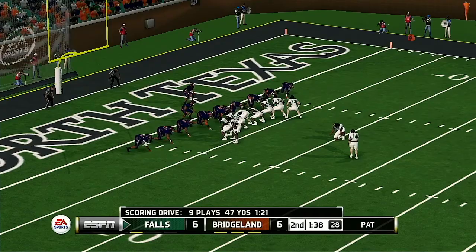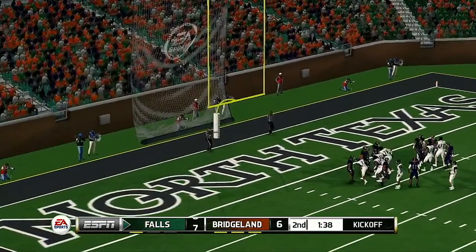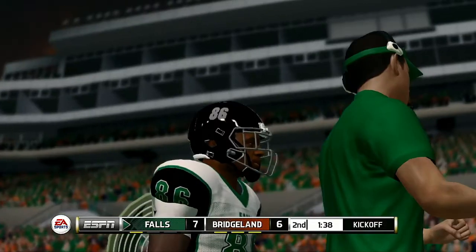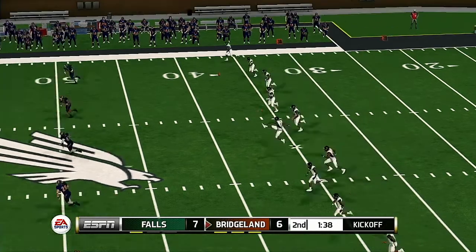Trying to take the lead. Here's the extra point. And he hits the PAT. It was an 8-play, 45-yard drive. And they add 7 points to the scoreboard. The score now, 7-6. They line up to kick this one away.